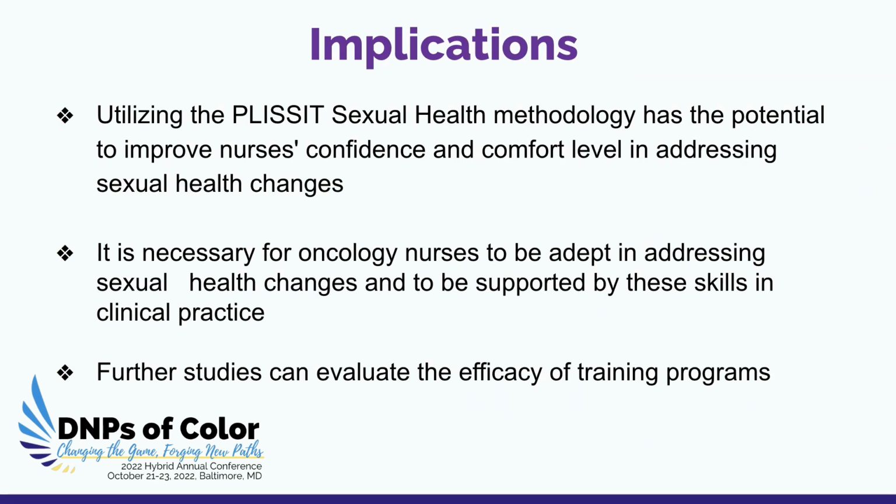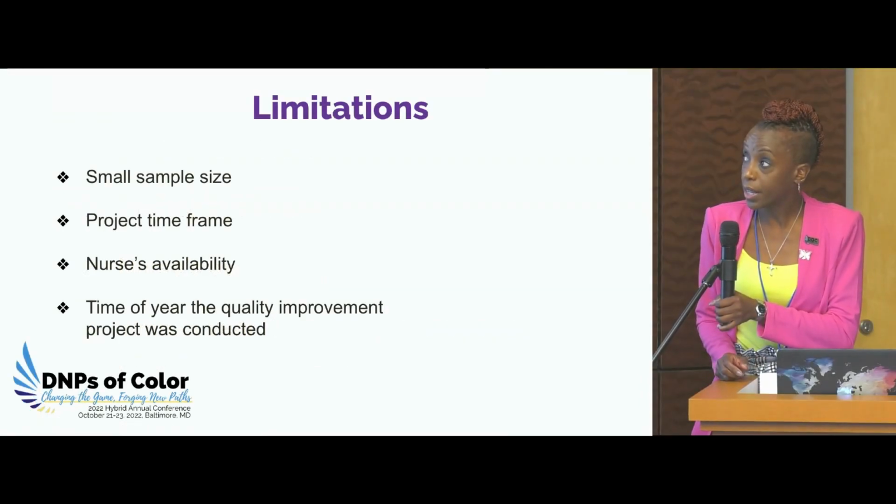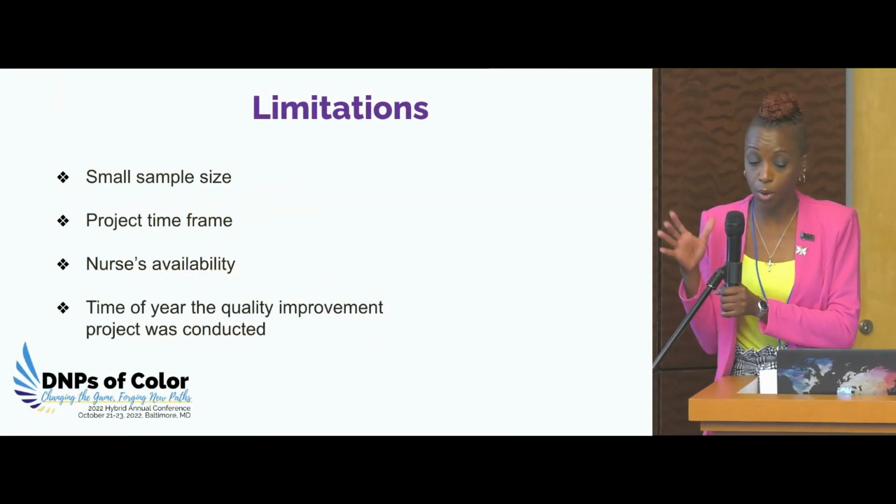Some of the implications: utilizing the PLISSIT sexual health methodology has a potential, of course, to improve nurses' confidence. And in my quality improvement study, it was indeed influential for the nurses. And of course, further studies can evaluate the efficacy of the training programs. Some of the limitations that I encountered was a small sample size.